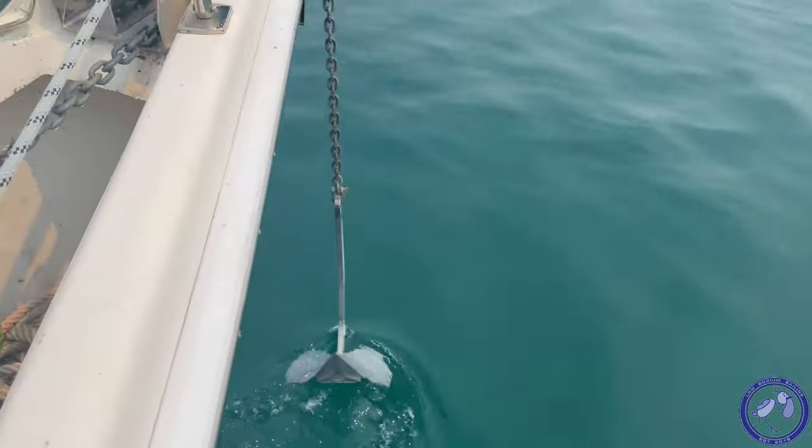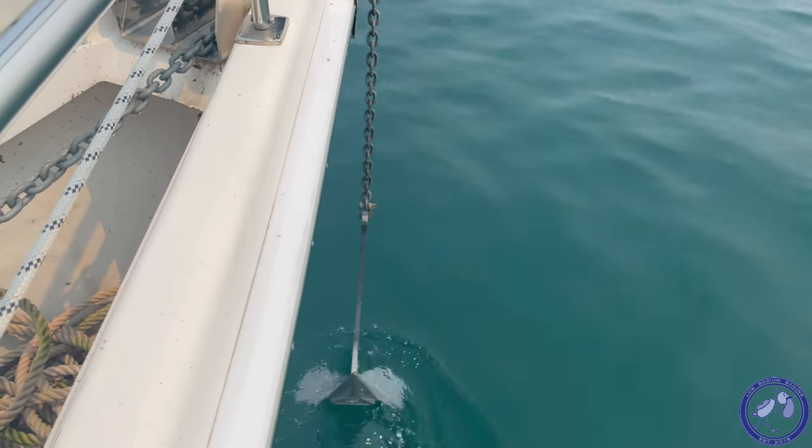So we're just heading close to shore right now. We're getting the anchor ready here and going to be dropping the hook shortly.